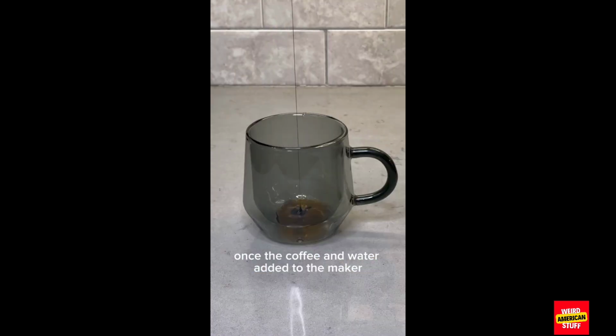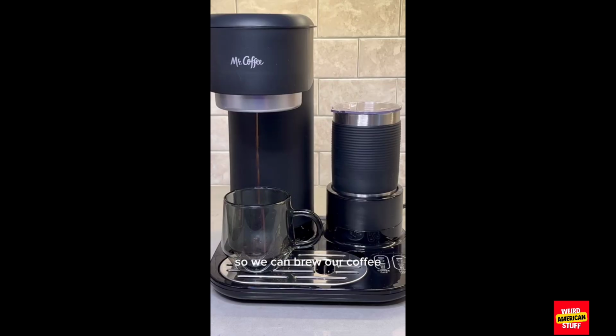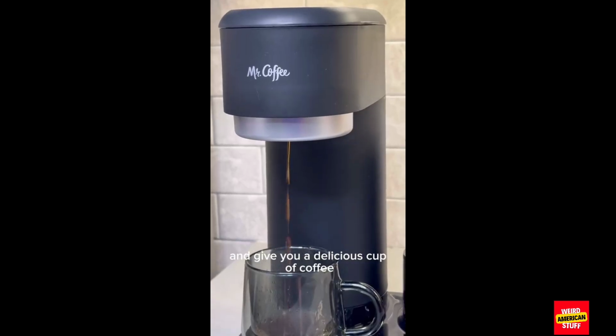Once the coffee and water are added to the maker, you'll add some toffee and chocolate syrup to a cup, then place your cup under the Mr. Coffee maker and press the hot coffee button so we can brew our coffee. It's gonna brew in just minutes and give you a delicious cup of coffee.